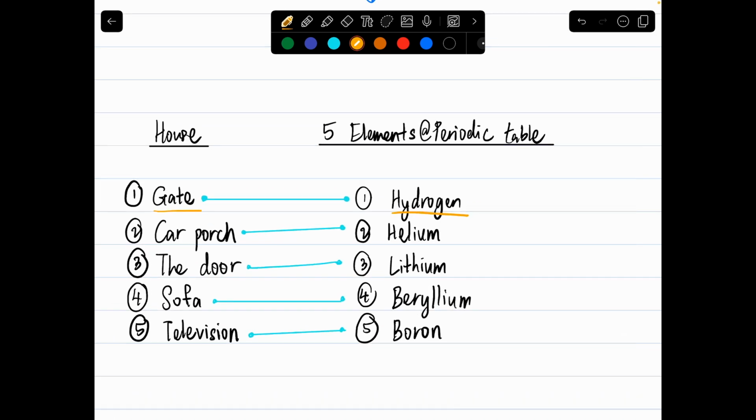This is completely up to you. When we say hydrogen, what is the first thing that comes to your mind? When I say hydrogen, the first thing that comes to my mind will be bombs. Yes, bombs.